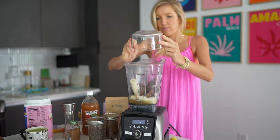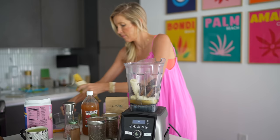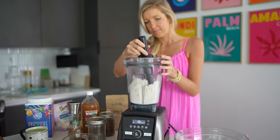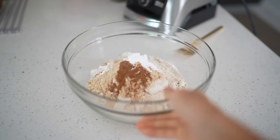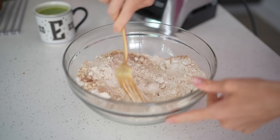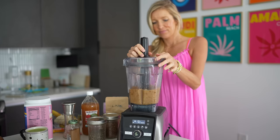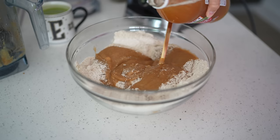For date paste, I have pitted about 18 dates right here, and they're soaking in some water. First thing I always do is blend up the oats, chia, and flax to make our flour. Then I add all of the dry ingredients to a large mixing bowl, give that a little mix, and then I blend up the bananas with the dates and their soaking water to make the paste for the wet ingredient. And I add in the apple cider vinegar as well.